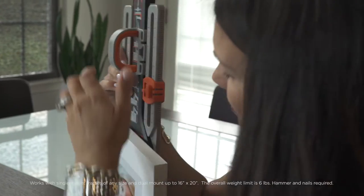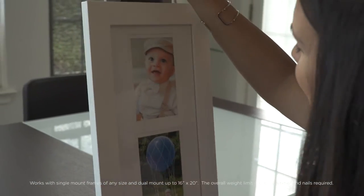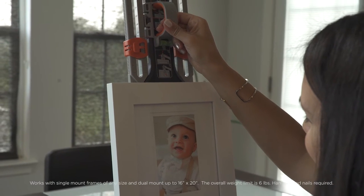The MarkIT product, it's absolutely wonderful. I can go in and mark off exactly where I want all of my frames and artwork to be. So we recently hung some frames on a wall that we've wallpapered, and it was just amazing to be able to use this product and not worry about placing holes in areas where they shouldn't be.